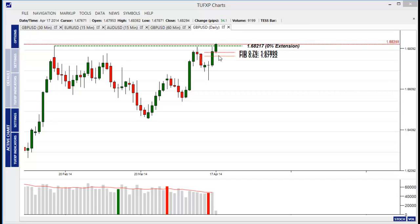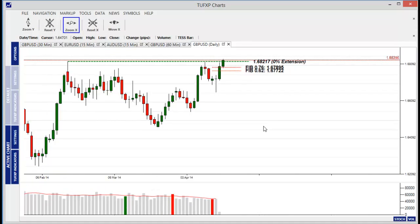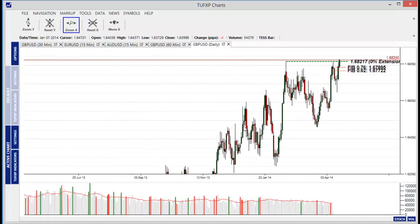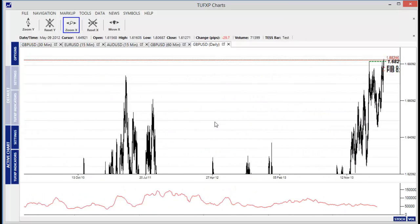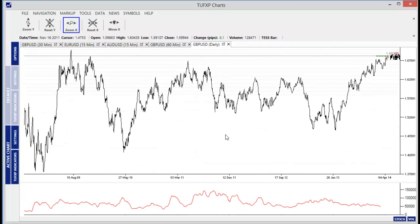But how do the highs of yesterday actually fit in with the bigger picture? So let's just have a look in the navigation. I'm just going to compress all of the data, which you do by clicking on the zoom and then dragging the chart to the left, and you'll see it change from a bar chart into a line on close chart. So you can see all the way back to 2009. This is July 2009.